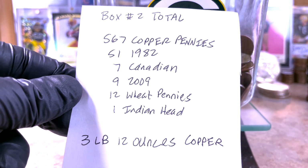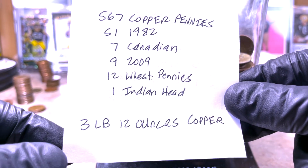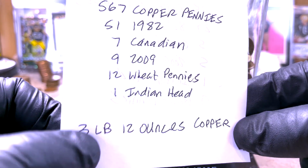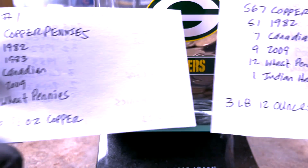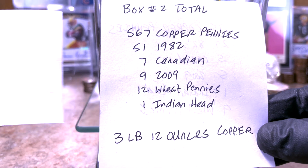Ladies and gentlemen, we have a very special announcement to make, and that is this. We have an all-time record for copper mined from a penny box, 3 pounds, 12 ounces. We beat the last record by 1 ounce. So there you have it.